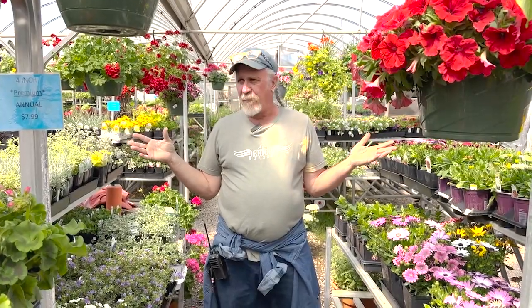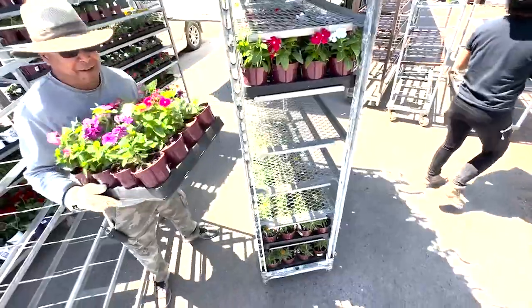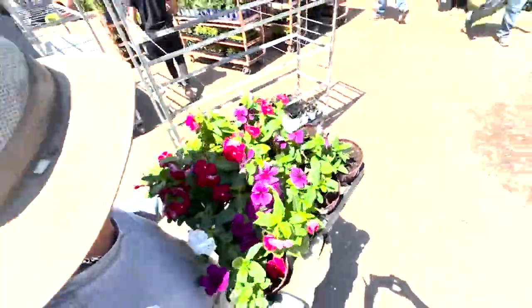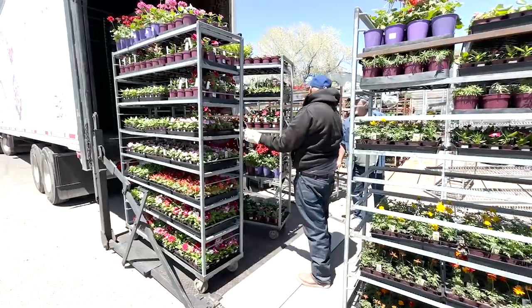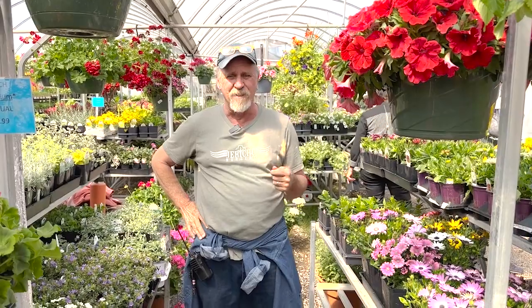I'm standing amongst our bedding plants. In the last 3 days, we have literally gotten probably 1,000 flats of bedding plants. It is the busiest month of the year. I had to change my commercial from a pleasant answer to an honest but pleasant answer, because we're gonna be a little short this time of year.